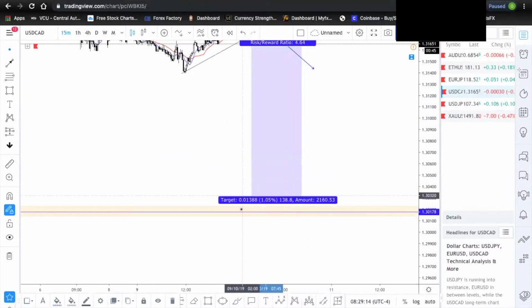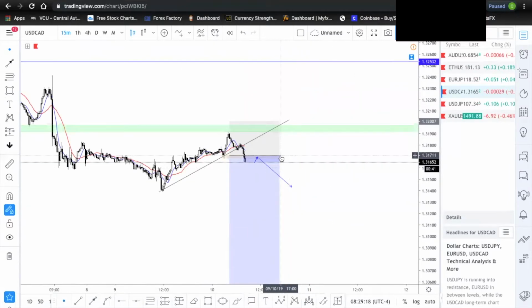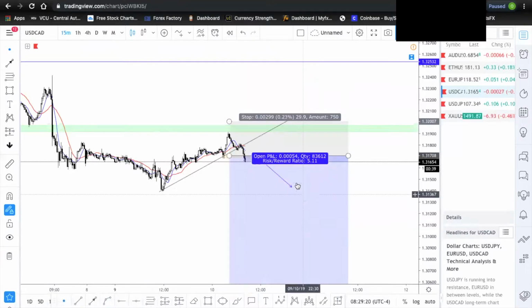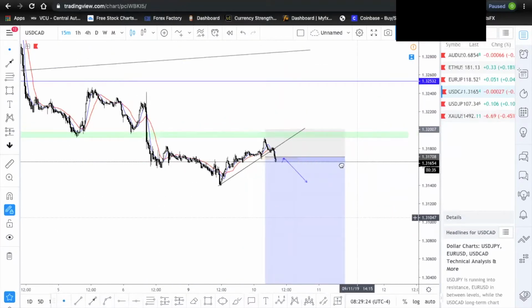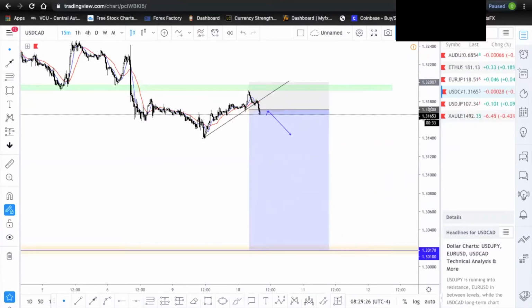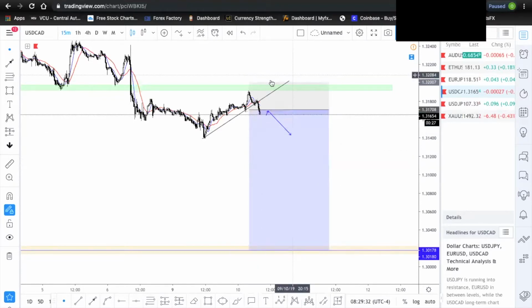All right, so 150 pips, risking 30, 5-to-1 risk to reward. Okay. So this is actually how we get our parameters, you guys. We take the entry price, the stop loss, and the target, and this is what we use to enter in MetaTrader, and this is what we send to you guys.